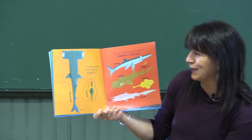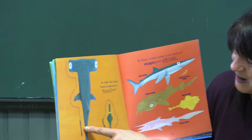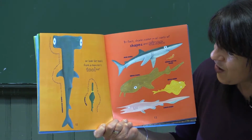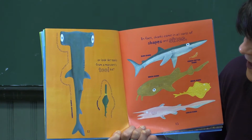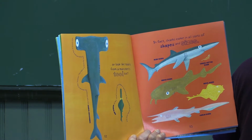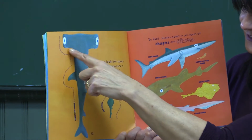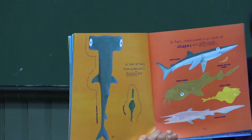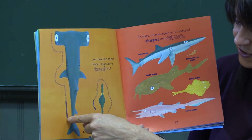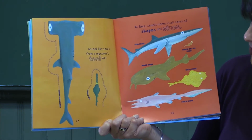Or look like tools from a monster's toolkit. This is what we call a hammerhead shark. Hammerhead sharks have eyes and nostrils on the ends of their hammers. They help to pinpoint the scent of prey and give them all around vision. So look at this shark. Doesn't his head look like a hammer that you would hammer nails with? So that is why they call him a hammerhead. And look at what Nicola Davies does. She gives us some information and puts it just in the shape of the hammerhead shark.